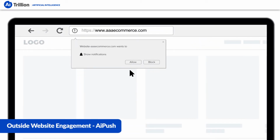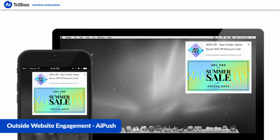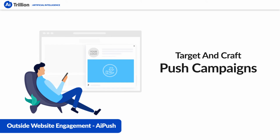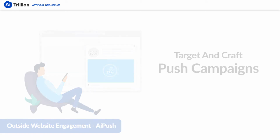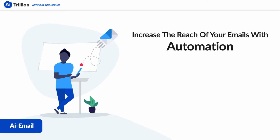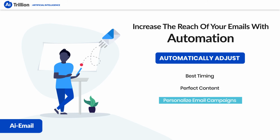Intelligently reach your customers even when they are not on your website by sending them automatic push notifications. Target and craft push campaigns that adapt to the experience of each visitor. Increase the reach of your emails with automation. Our AI engine will automatically adjust the best timing, perfect content, and personalization to all your email campaigns.